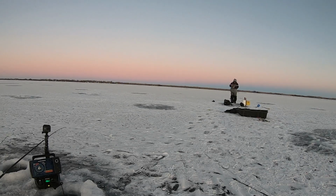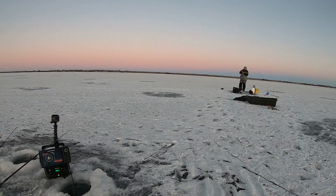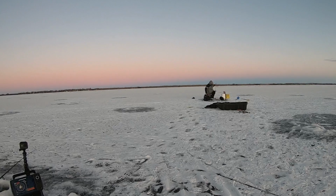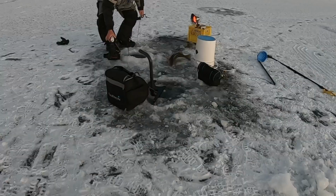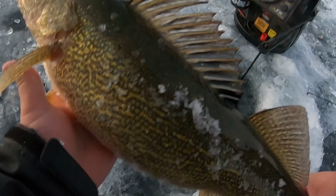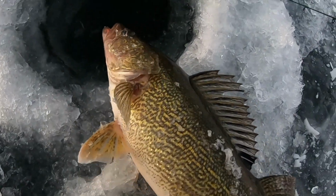Well, look at this on the Garmin. It is cool, isn't it? You can kind of see them kick. Not bad, eh? You want me to release them? I'd say this is a 4.5 to 5 pounder, maybe 6 pounder. Like it's a fat fish. Let's get a release on this beautiful walleye.